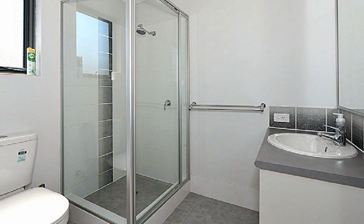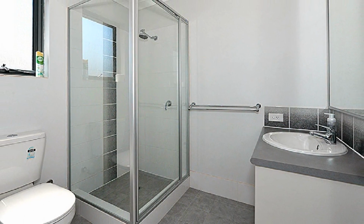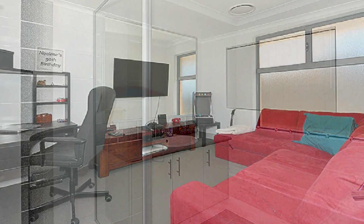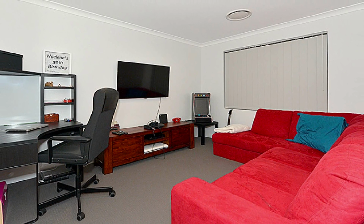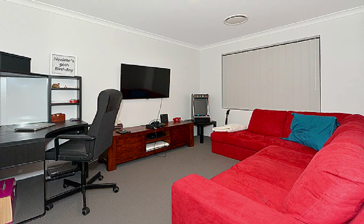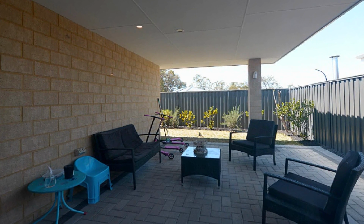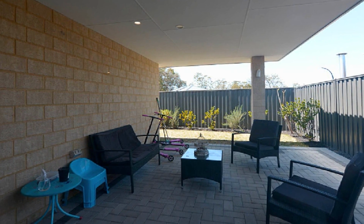The spacious master boasts walk-in robe and ensuite, whilst bedroom 2 and 3 display built-in robes, along with bedroom 4 currently being set up as an audio-visual room. Host guests in style in the all-weather alfresco amidst private, low-maintenance grounds.